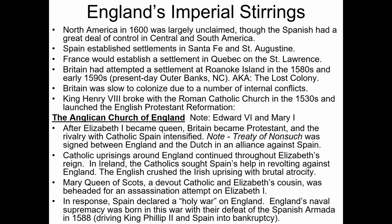And then sort of the ultimate turning point is the execution of Mary Queen of Scots, Elizabeth's cousin, who was executed for an assassination attempt. That is when Spain will, in response, declare a holy war on England. And then this is where we see England's naval supremacy rise. And this is when Spain goes into decline. This war is not just a 1588 war. This war goes from 1588 to 1604. It's quite the stretch.